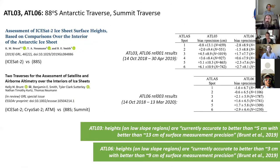Last time we had questions about how good these data are. Kelly Brunt is our post-launch CalVal lead, and this is a table that she put together. We have one paper in review now, one paper that's out already, and some of the metrics for each beam are up here on the right.